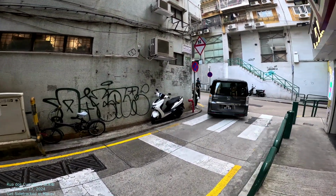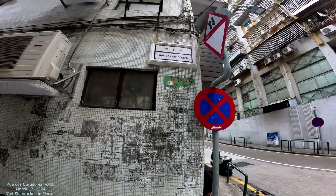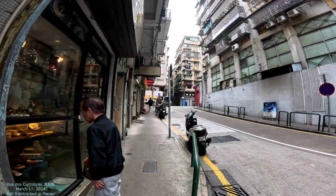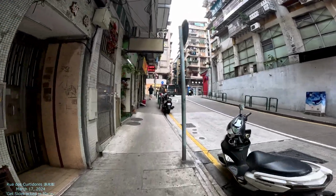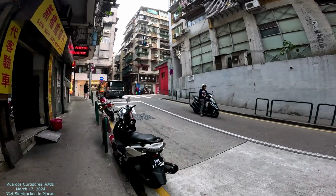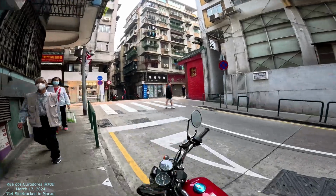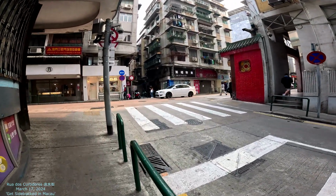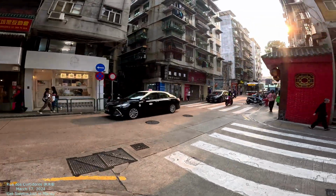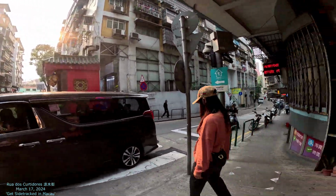There we go. So what I'm gonna do next is capture the street sign, Curtidores. Then I'm gonna give you a little context of it too. So this Curtidores Street is just off of Patane Street. Patane is a street that led to Patane Village, which would have been outside the city. And then inside the city, St. Anthony's would have marked it. Now we're talking about the historic history of Macau. And St. Anthony's is right down there. There's a church. So we got a nice beautiful temple, and we got a church.